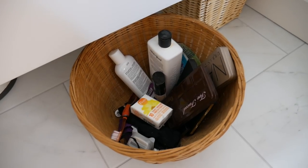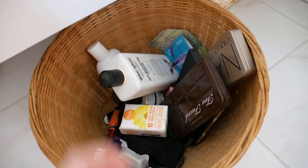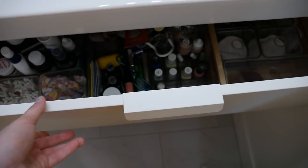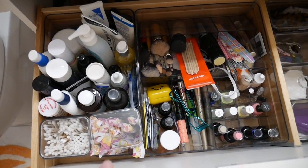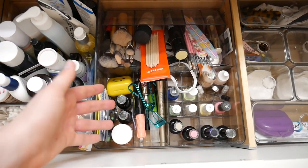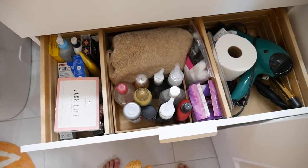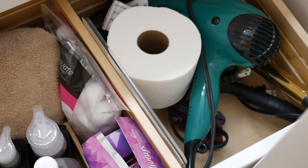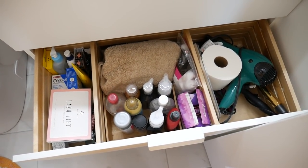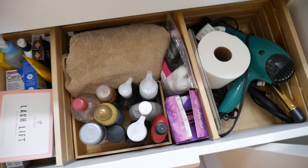I just have extra stuff in here like makeup, shampoo, Benson shampoo. And then I have some brand new stuff here that I just hoard. And then in the drawers, I have it all nicely organized here with my skincare, tampons. We got makeup, nail polish. And then the bottom one is just more brand new stuff, towels, extra toilet paper, hair dryers, all the stuff I don't really use very often. Well, except the toilet paper, I use that pretty often.